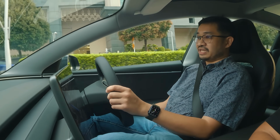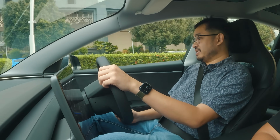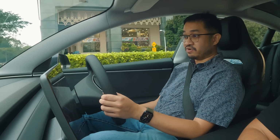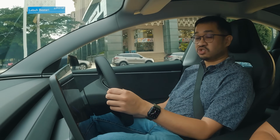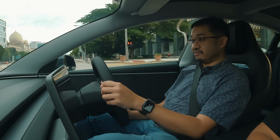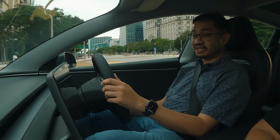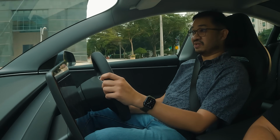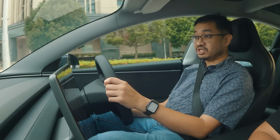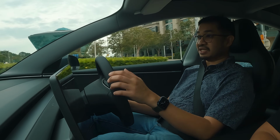And the first thing you notice is that this car rides much firmer than the standard Tesla Model 3 as well as the Model 3 Long Range. And of course, you need to take note that this rides on 20-inch wheels. So of course, you could expect a firmer ride compared to, let's say, an 18-inch or 19-inch. Another thing to take note of is that this rides on a staggered wheel setup. And the Tesla Model 3 Performance comes with adaptive suspension, which you can adjust based on the driving modes that you set in the settings.